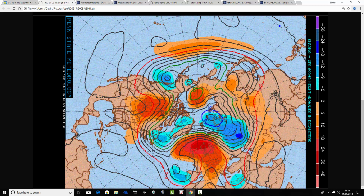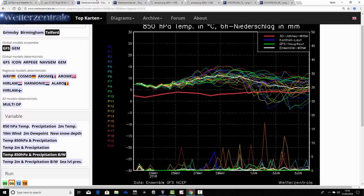This is the GFS, very similar. Got again the above average heights to the north and the northeast of the country, with below average heights down to the southwest. The flow and the jet will be doing something like that. So again, we're on the warm side of the jet, closer to the ridge, we're pulling up the air from the south. It's going to be warm. Just have to watch out for the low pressure underneath that ridge, bringing the threat of some thunderstorms within the 8 to 10 day time frame.